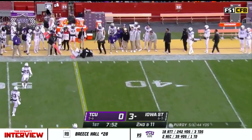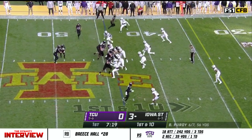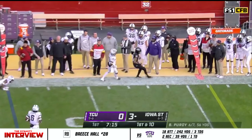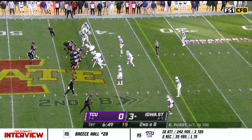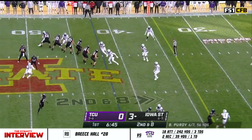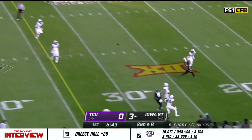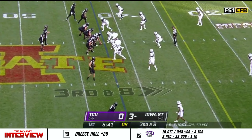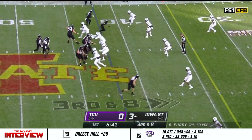Throw to the sideline is Hall. Forced out of bounds by Foster. First defensive start this season. Now on second and eight, Purdy for Hutchinson. Nearly intercepted. Kohler, the tight end, in motion, already with two grabs today.